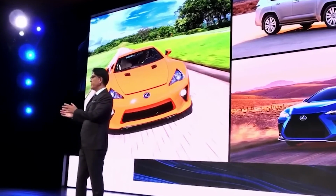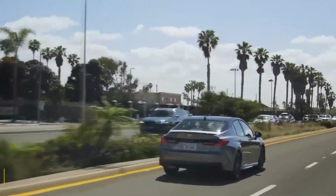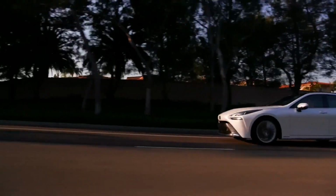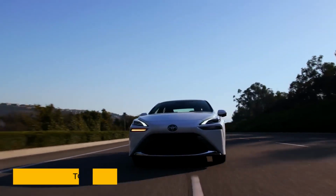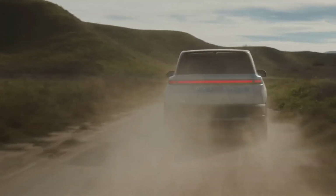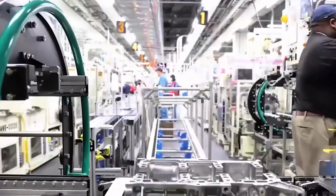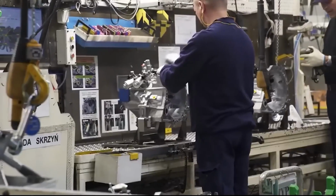Toyota is rewriting the future of transportation with a groundbreaking innovation, a water-powered engine. This revolutionary engine takes inspiration from hydrogen-powered vehicles like the Toyota Mirai, but with a twist that could leave electric cars in the dust. While EVs have dominated the green automotive space for years, praised for their zero emissions, Toyota's new water-powered engine offers something even more remarkable.